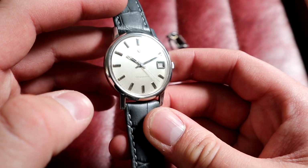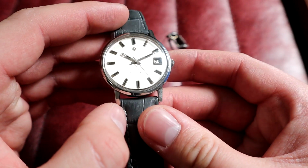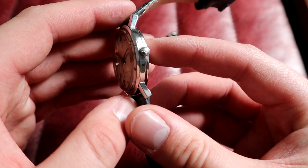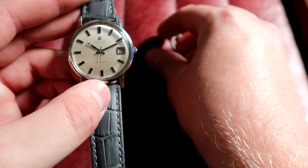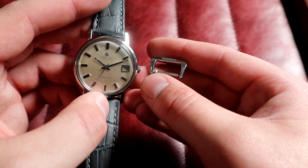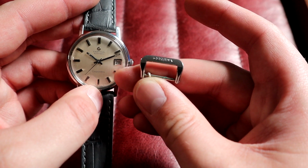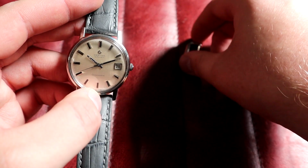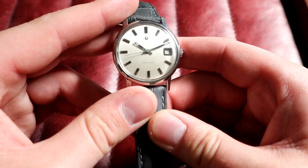Absolutely gorgeous silver dial with those indices and the date over there. Just a really, really gorgeous, simple, clean look with its signed crown. It even comes with its original buckle. Unfortunately, the taper of the straps are quite different compared to what they used to be, so this one doesn't fit at the moment. But if you get a custom strap made, you can always put that on as well.